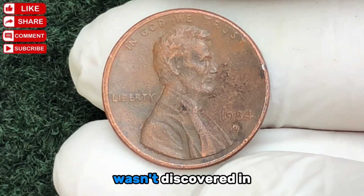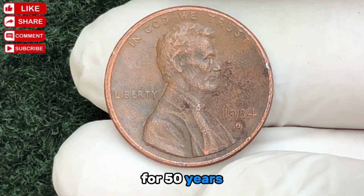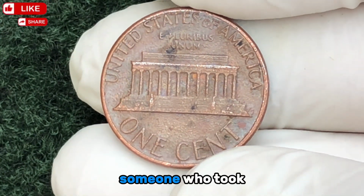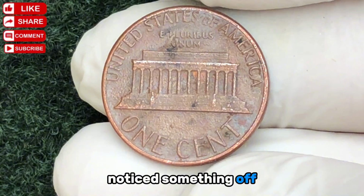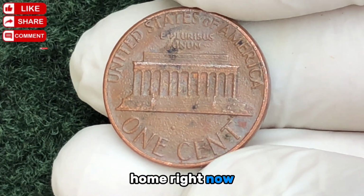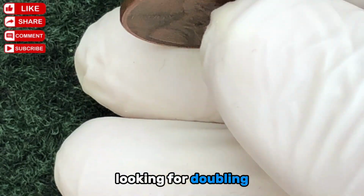Because that coin wasn't discovered in a museum. It wasn't stored in a vault for 50 years. It was found by someone like you. Someone who took a second look, noticed something off, and had it properly evaluated. Could you have one hiding at home right now? The answer is, absolutely, and don't stop at just looking for doubling.